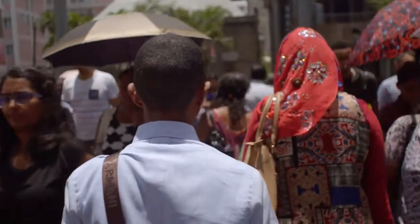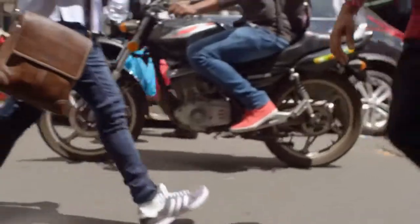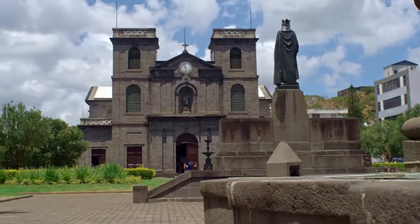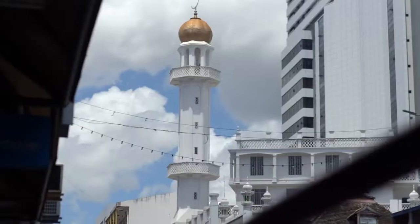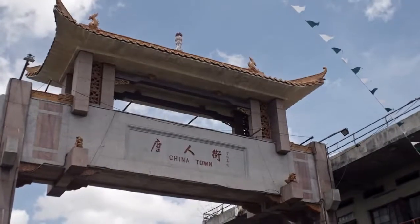There was no one on the island when it was discovered, and everyone came from different continents at the same time. It is a very melting pot culture. We don't have a place where you have only one kind of religion.